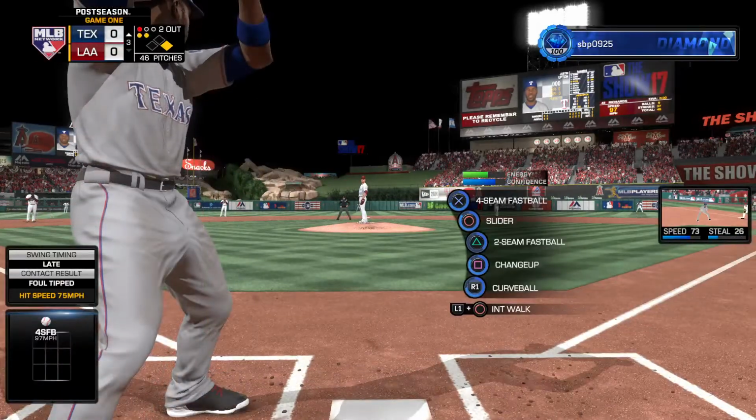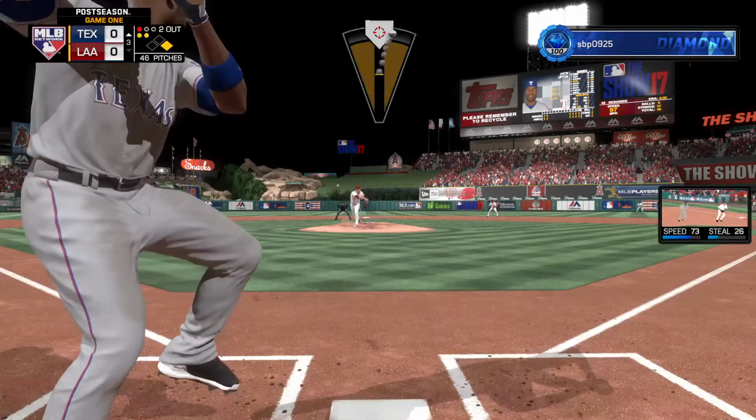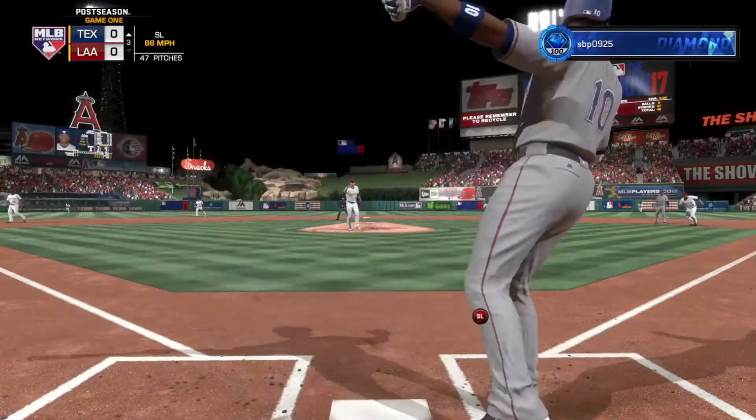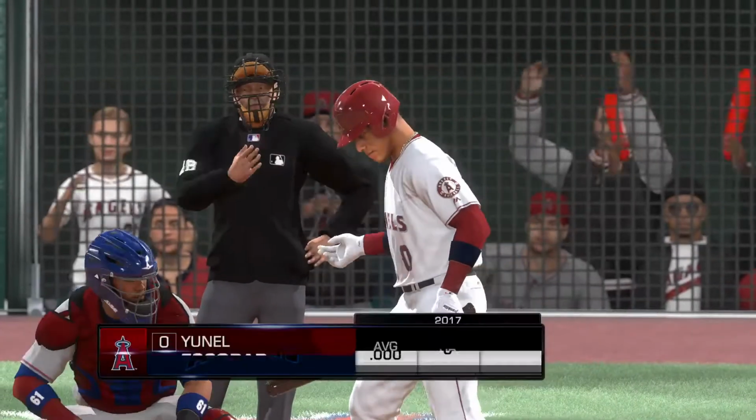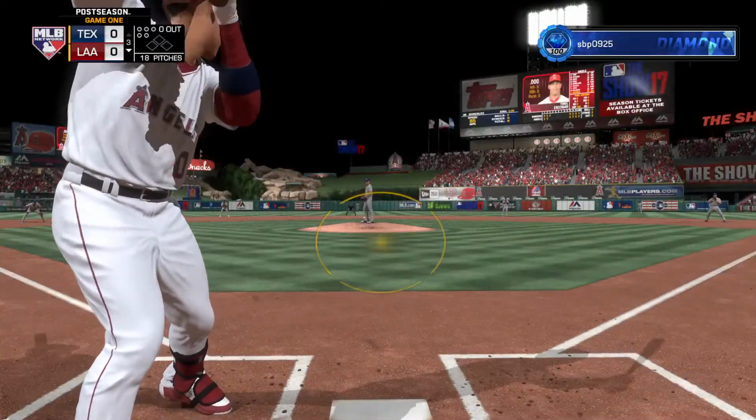And another foul ball. Two out with the man at first. And the inning goes away unceremoniously. Here's the shortstop, Yunel Escobar. He'll start things out here in a tie ball game.